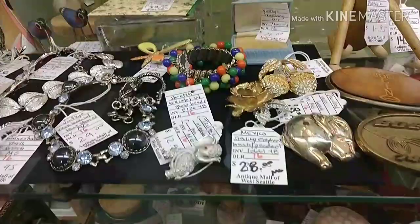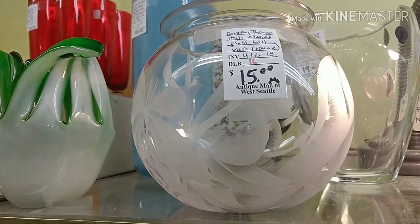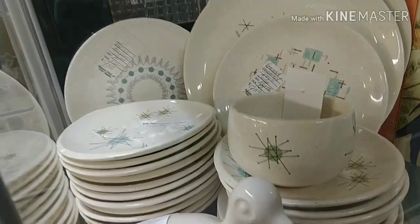Oh, we got some pretty pieces in here. Glassware, 15. It looks like they've marked down some stuff. Ugh. Handle with care, yes, of course. Mid-century. All right, I'm heading back to the hotel.